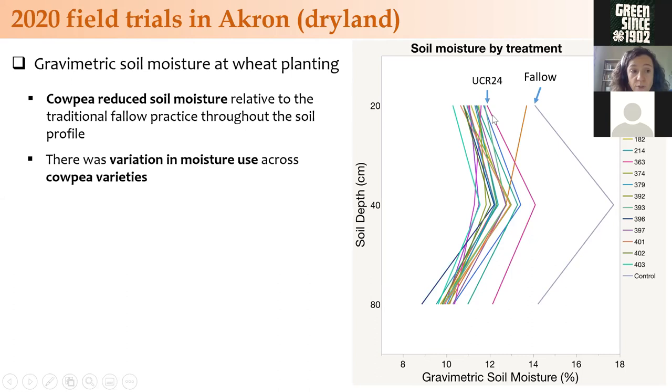And for example, this one here, UCR24, consistently used less water across the profile, than other varieties. This one here, variety number 47, this one in brown, it's kind of strange because for some reason, in all the reps, Megan said that you use less water on the surface only. So I don't really have an explanation.